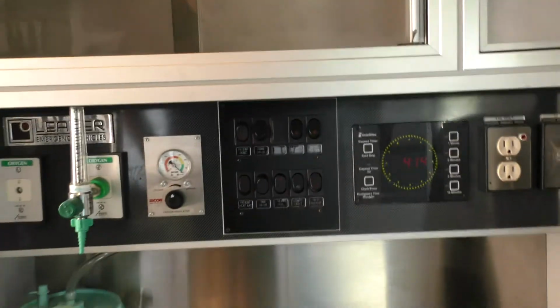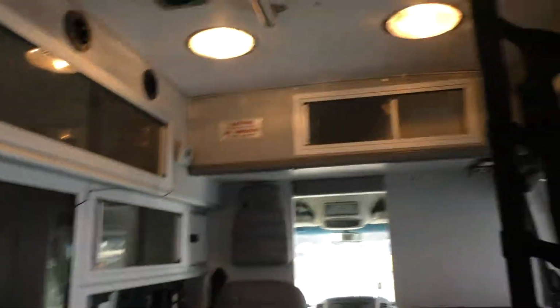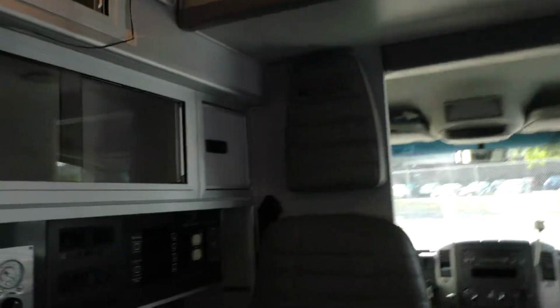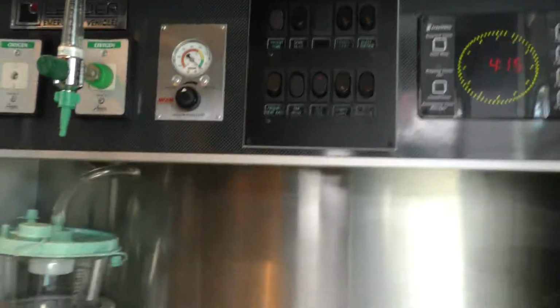So anyway, the action wall. Let me close the back door so you can see. Oh, the other thing too, I'm 6'1". I can stand up straight back here with room. There's probably 4 or 5 inches until the ceiling. So that's pretty good if you're tall.